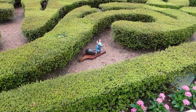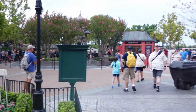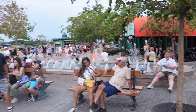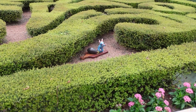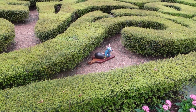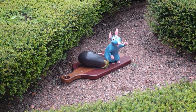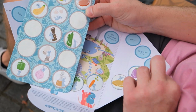Oh my Lord. He was right at the beginning the entire time. That's Chef de France over there. He's in the garden. Honestly, great hiding spot because from a different angle, he's hidden. You can't see him. Good hiding spot. He is the eggplant. Okie dokie, eggplant to France.